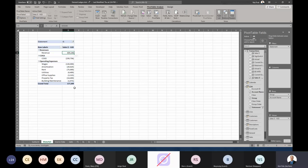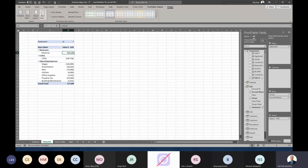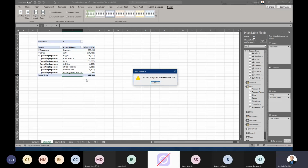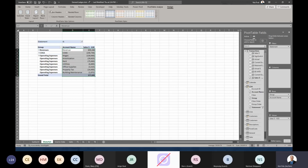Okay. So this is good so far, but there are some challenges I need to deal with, one of them being the design of the pivot table. So we're going to go tabular. We're going to go repeat all item labels. Now, in this case, I actually want the grand total. It's unusual for me on these things, but the challenge, of course, is that if I now say I want to take this, well, here's one challenge. I really want to mark this as net income, but I can't change this part of the pivot table. That's kind of frustrating. So I'll try and chart this as a waterfall chart to see what I get.